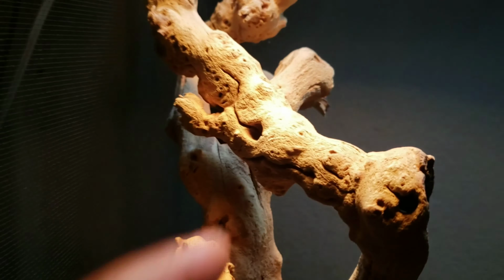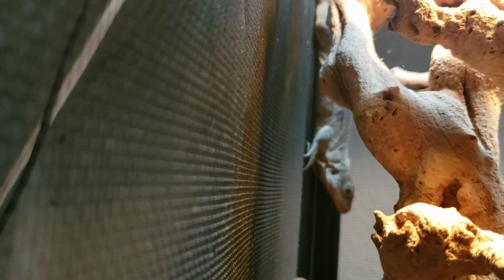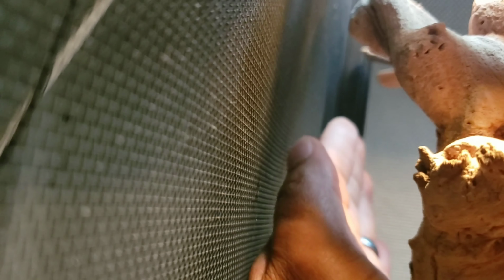Most of the time, he spends his time right here on this branch. Like I said in one of my other videos, he's pretty tame from the breeder, but he does try to run at first. But he hasn't tried to bite me or anything yet. But when he wants to seek refuge, that's where he goes, straight to the rocks. See that?